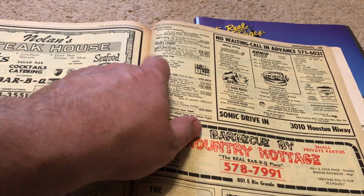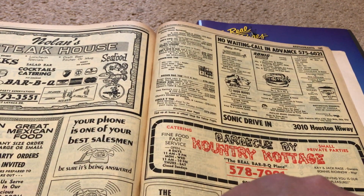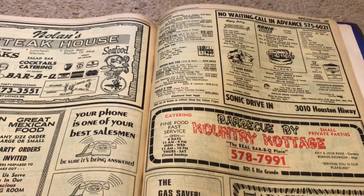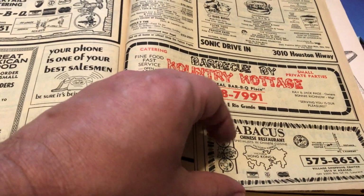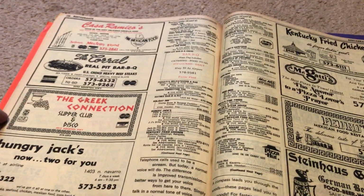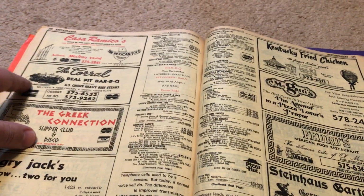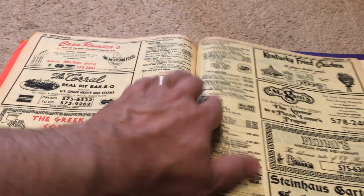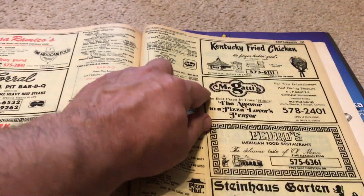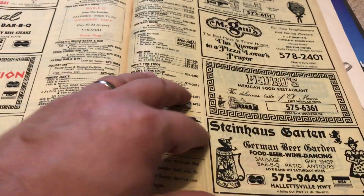The Brown Bag Barbecue. Abacus Chinese Restaurant. The Greek Connection. It's also a disco. Hungry Jack's. The Corral Real Pit Barbecue. Casa Ramico's Fine Mexican Food. Kentucky Fried Chicken. Mr. Gotti's Pizza. Pedro's Mexican Food. Steinhaus Garden German Beer Garden.